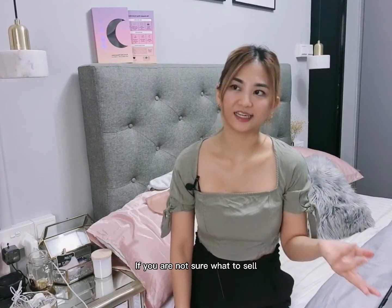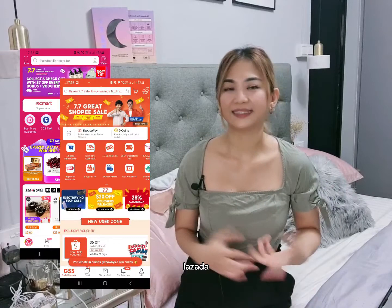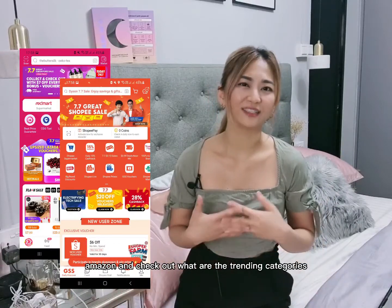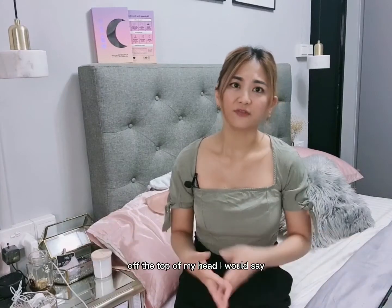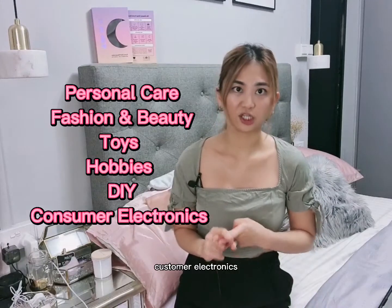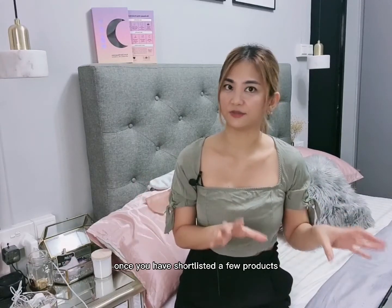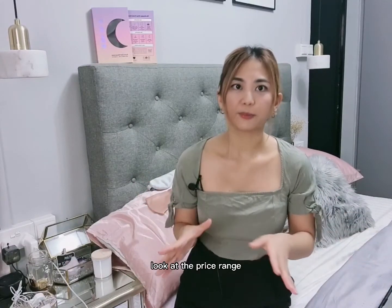If you're not sure what to sell, I would recommend going onto marketplaces like Shopee, Lazada, Amazon, and check out what the trending categories are at the moment. Off the top of my head, I would say personal care products, fashion and beauty, consumer electronics, DIY, and hobby are all doing really well. Once you have shortlisted a few products, look at the price range.